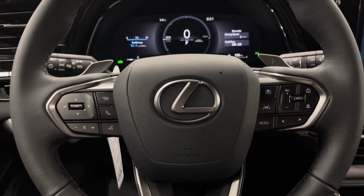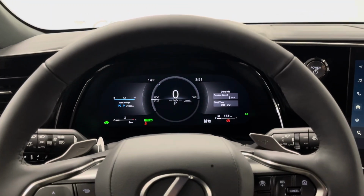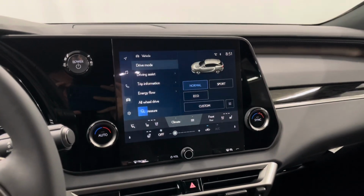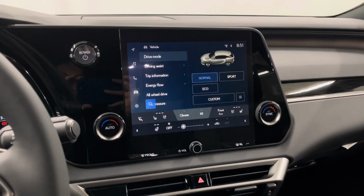You have a leather-wrapped steering wheel with paddle shifters and your cruise controls, hands-free controls, your multi-information display, a touchscreen infotainment center that has your radio, media, navigation, and drive modes. You also have Lexus interface where you can say, "Hey Lexus," and request any command.